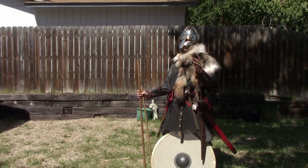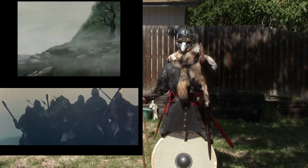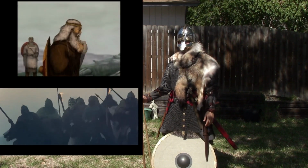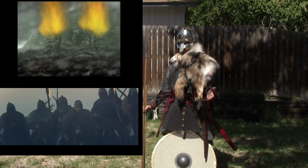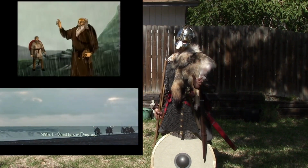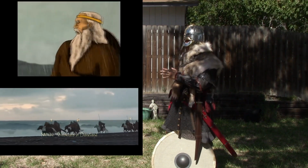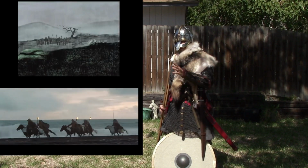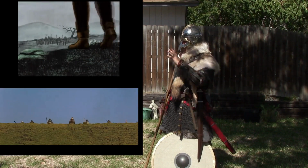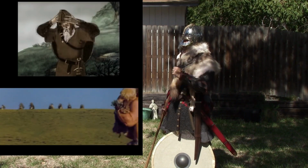Now, if y'all want to see a film that has historical armor, such as what I'm somewhat wearing, I highly recommend Beowulf and Grendel. That actually does its best to put historical equipment on there. Or as well, one of my favorites, the animated saga of Beowulf, which I think I like a little more. I don't know why, that's just me.